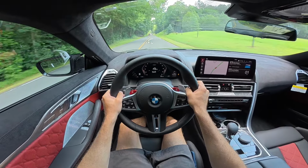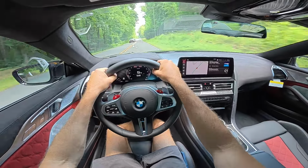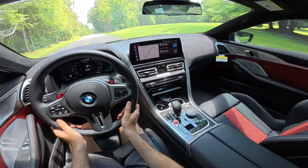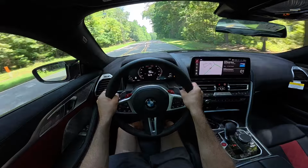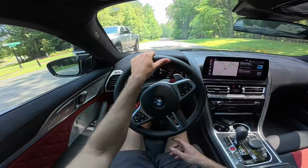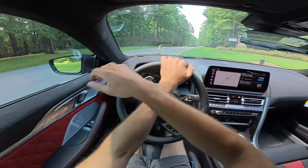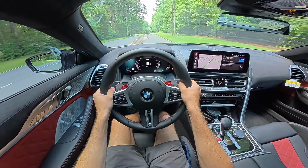So if you're looking for something with this level of power, you just want a large coupe, this might be the last model year to get for the M8 Competition Coupe. But it's a great vehicle, super nice to drive. And then as far as its maneuverability goes, we can make a U-turn here where it's pretty tight. So very easy to do that. And then we'll get back up to speed.